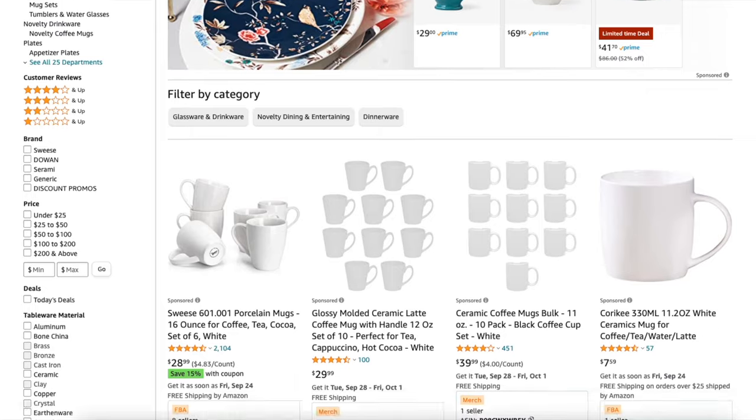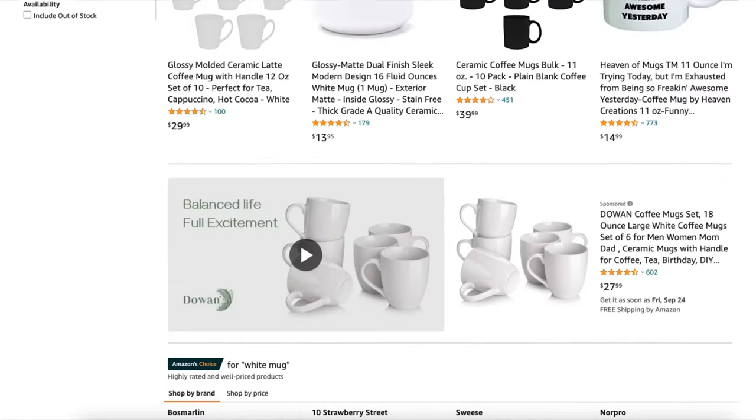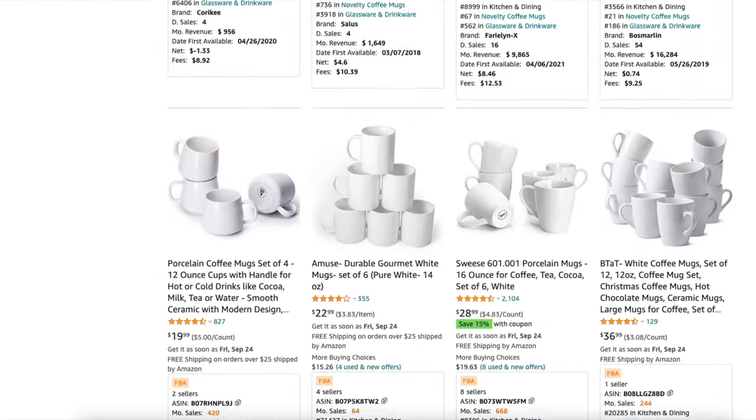A customer searching for white mug will have thousands of different options and you may not actually come across yours. On the other hand, if a customer is searching for white mug microwavable safe and your listing pops up, there's a very high likelihood that they're gonna go ahead and purchase your product, assuming everything else checks out.